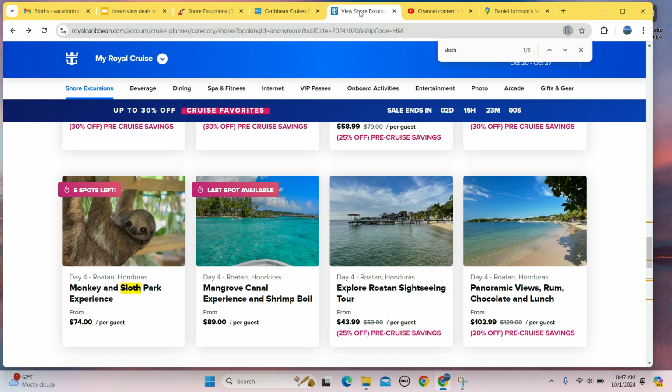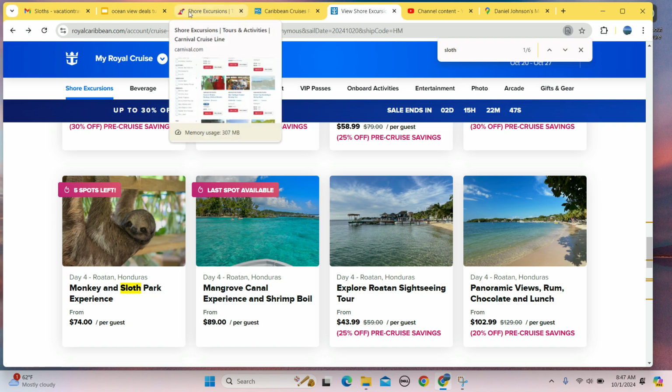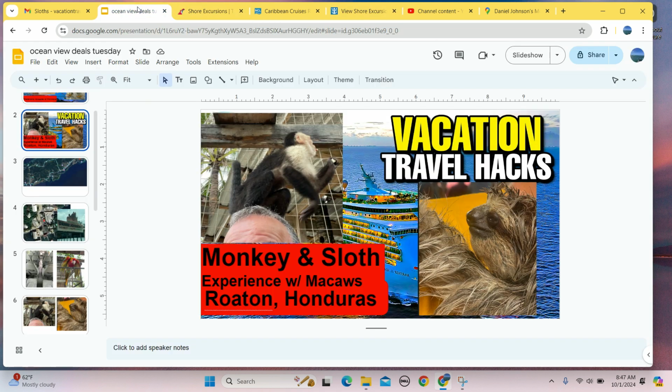Price here is $74, and as you know, for you Royal Caribbean travelers, the price varies from 0% off to up to 35% off. I got mine for 30% off, which means the three of us did it for about $134. And if you're shopping for excursions, it does matter which cruise line you do. So let's hop into our experience here today.